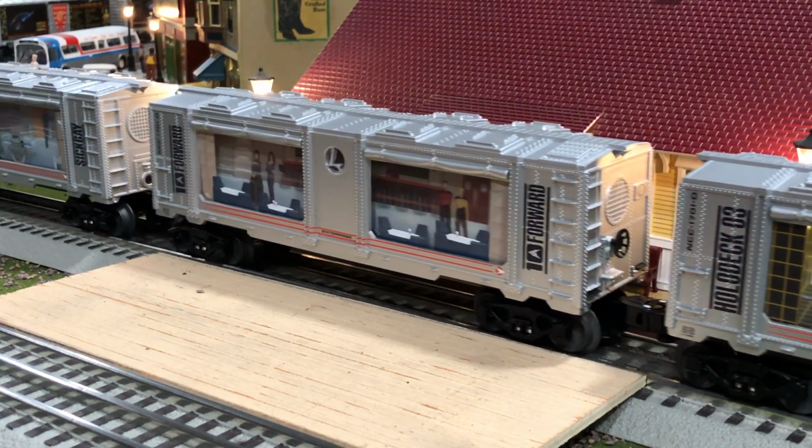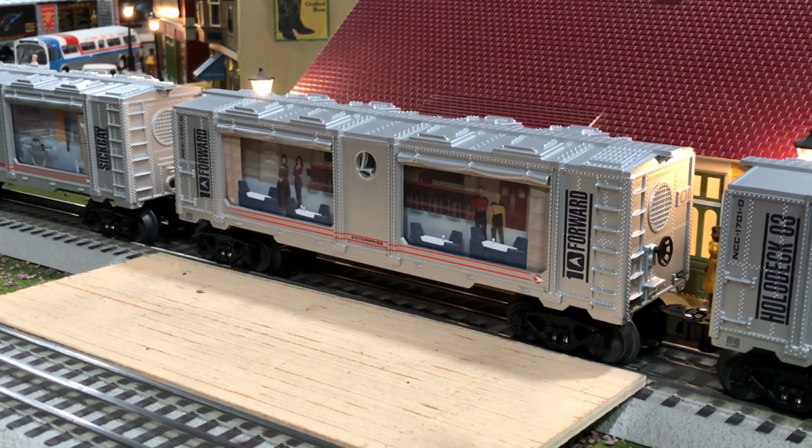This is the Ten Forward Car. Basically just depicting the Ten Forward lounge that was on board the Enterprise D. You got Troi and her mother. You got Tasha Yar and Commander Riker in there. So pretty cool, pretty good representation of something we've seen on the show.